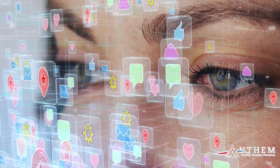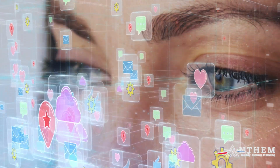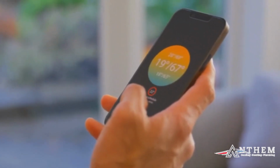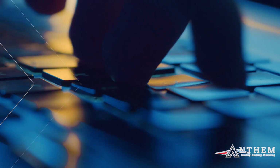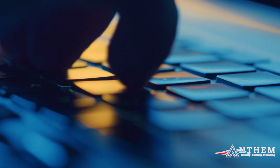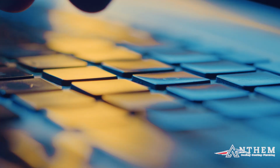Finally, let's explore IID's innovative tools designed to keep you ahead. The IID mobile app allows you to manage your energy consumption with ease, while helpful websites like Energy Saver by DOE offer insights into conducting home energy audits yourself.